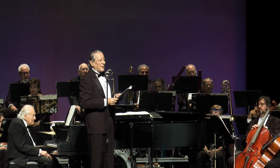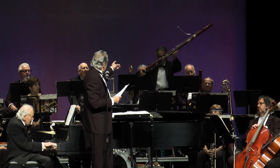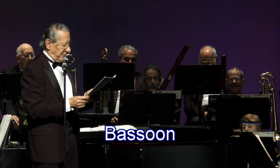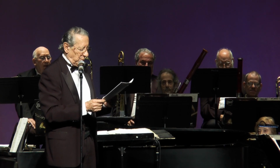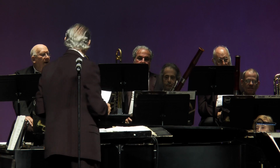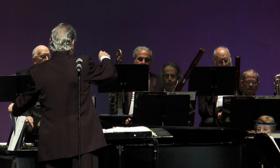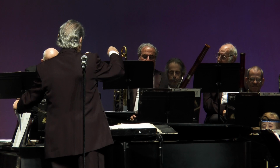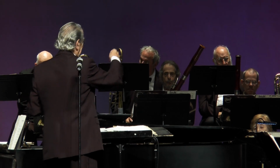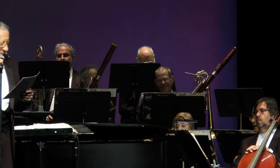Now they also have another family member that's a double reed instrument, and that is called the bassoon. There's Ed, and it looks a bit like a stovepipe. It's the lowest of the double reed family, and it has a low, reedy sound, which is often used for comical effects in orchestration. Let's see what that sounds like. You can imagine that for a little old fellow walking down the street, a little tipsy, but okay.